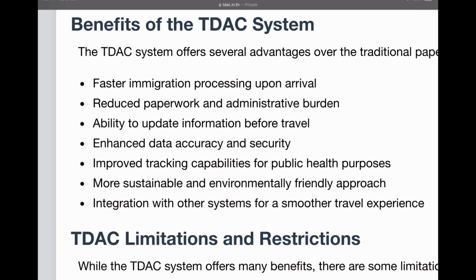Now let's see what they say are the benefits of the TDAC. They're saying a faster immigration processing upon arrival, reduced paperwork and administrative burden, ability to update information before travel, enhanced data accuracy and security, improved tracking capabilities for public health purposes, more sustainable and environmentally friendly approach, and integration with other systems for a smoother travel experience.